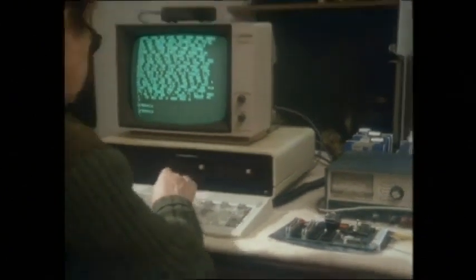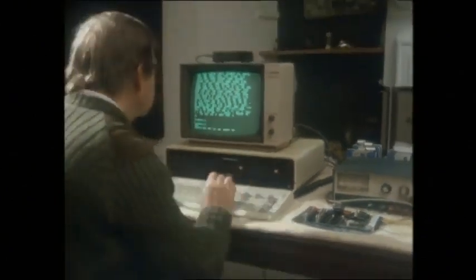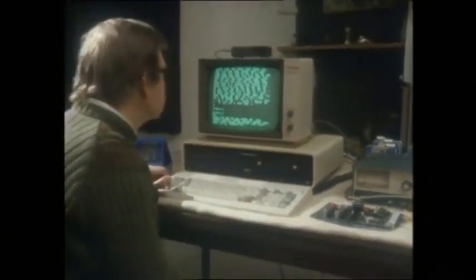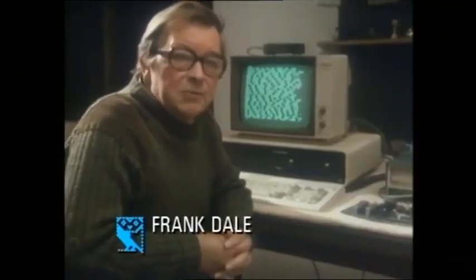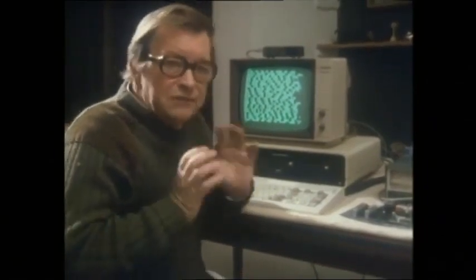This circuit board contains the memory chip, called an EEPROM, which holds the program that controls the wing sail. The program was written by Frank Dale in a language called Forth. Frank is a bit of a Forth fanatic. Forth is a language designed by a control engineer to facilitate the programming of control systems. And it has a whole range of unique features that belong only to Forth. It's like no other language.